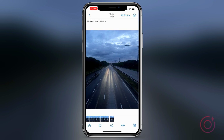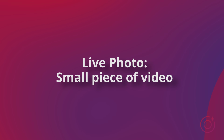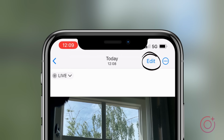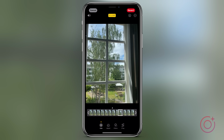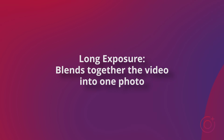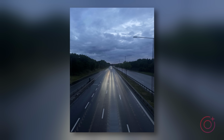See that? To quickly explain what's going on, when you're taking a live photo, you're essentially taking a small bit of video with it. That's the very definition of live photo. You can see what I mean by clicking Edit on any live photo and selecting Live. See how your photo consists of a small video? What long exposure then does is that it blends together all that movement or all those frames to create an effect of motion blur. Pretty neat, huh?